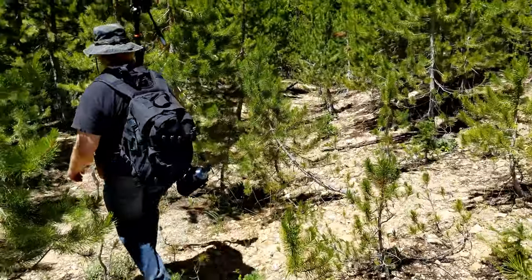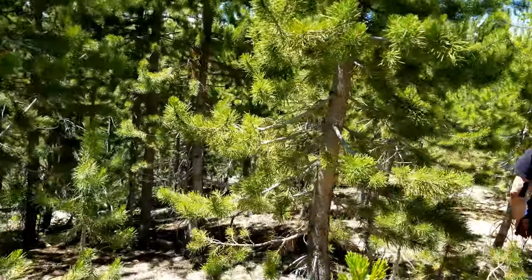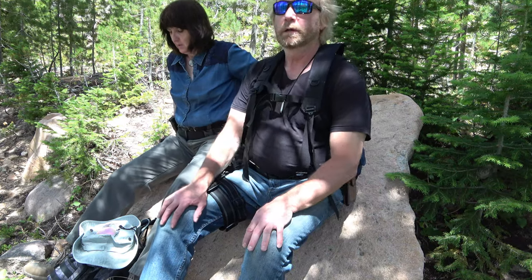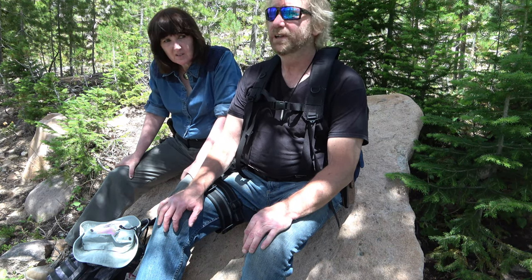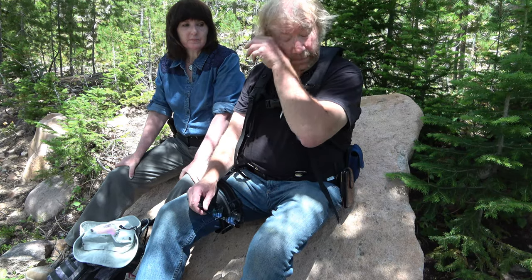Look at all the new growth around here. Okay, we're on our resting rock. Yay for resting rocks. Yes. Nice, cool resting rock. Yeah, I don't know. I don't like this area. This trail is just overgrown, narrow with deadfall and blow down.